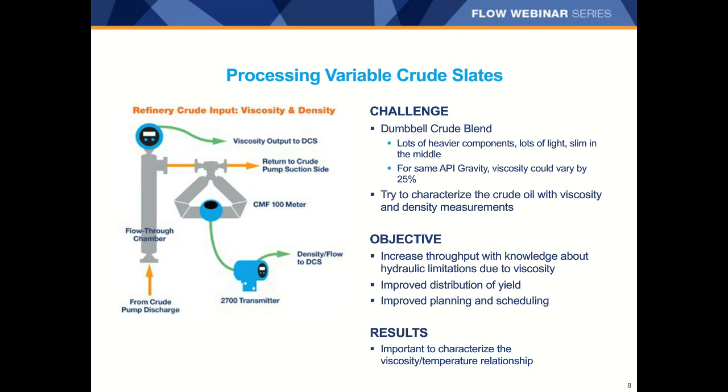So this is the story of a refiner who wanted to improve his knowledge of the quality of the crude that he was processing by getting an online viscosity measurement. The challenge that this refiner had was that many of the feedstock blends he was processing were what he called a dumbbell crude blend. What is meant by that is if you looked at the distribution of the boiling range of the crude, it would be shaped like a dumbbell with lots of heavier components and lots of light components, but slim in the middle. As the distribution of components varies, what he found is that he couldn't effectively characterize the crude with the density alone, because for the same API gravity blend, his viscosity could be 25% different.